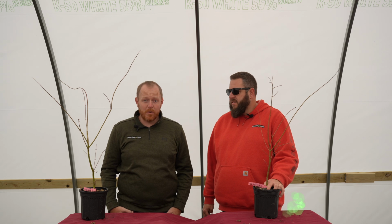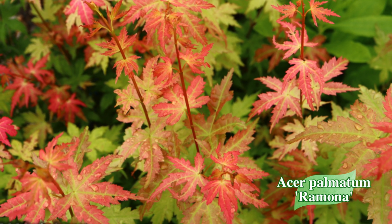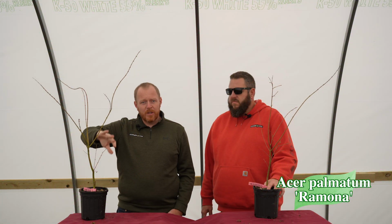Guys, next up, we've got Ramona. In the early spring, you get some really nice orange pinks out of this. And then later, you get just a nice green. Late spring to midsummer is when this tree really shines. The bottom part of the foliage starts going to a yellow-green. The top new growth is a pink-orange. And the contrast between the two is outrageous.